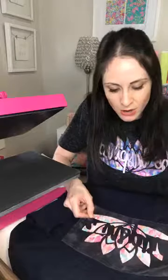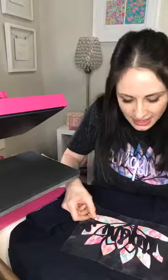Okay, so for you newbies, we like to keep our designs 2 to 3 inches away from the collar. I'm a little bit more toward the 2 inch. I like 2 inches from my collar. So that's what I'm doing this one as. And I'm matching up my lines. I didn't do a great job of getting that very straight.